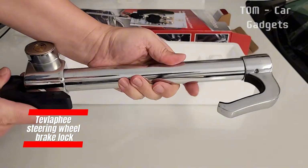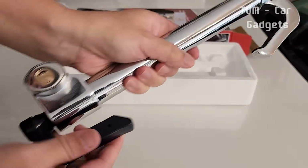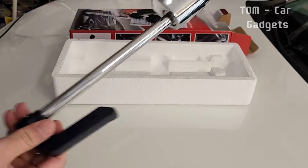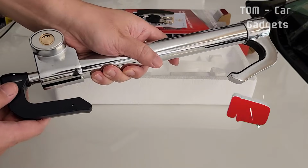Forget flimsy steering wheel locks that can be snapped like a twig. This one's built for battle. Imagine this, a rock-solid aluminum alloy and steel beast that laughs in the face of saws, hammers, even Freon attacks. It's like a 5-in-1 shield for your car. Anti-cutting, anti-knocking, anti-corrosion, anti-cracking, and cry-proof.